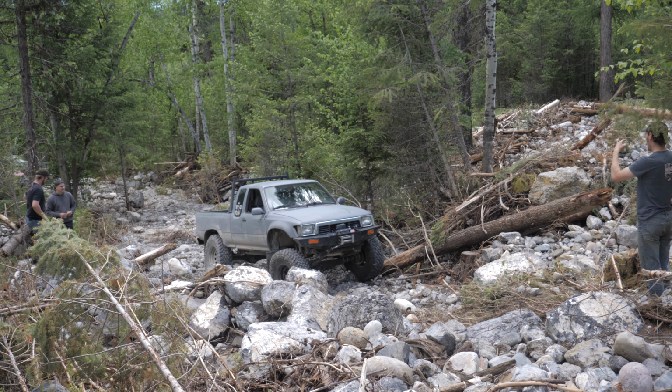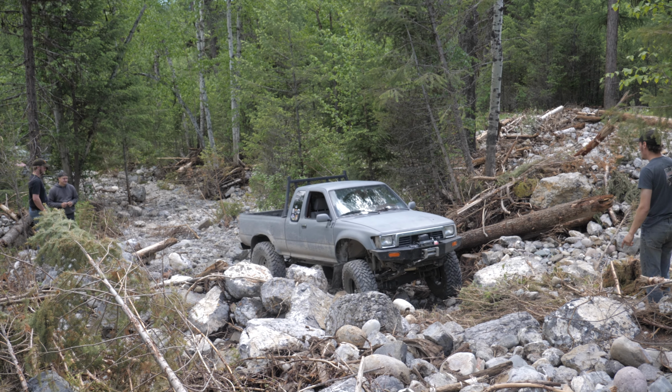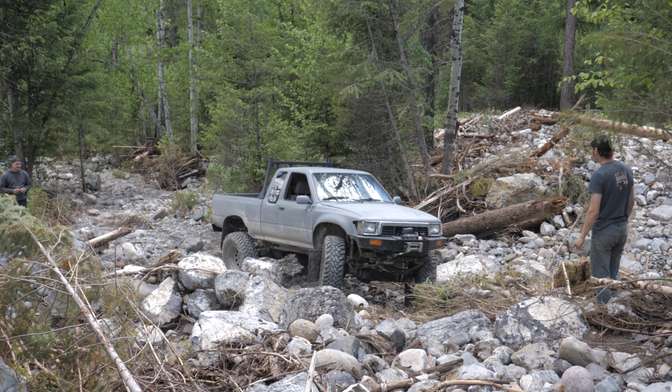Looks like it's my turn for a go at it. Just look at the amount of control I have with those dual transfer cases. In this case, slower really means faster.